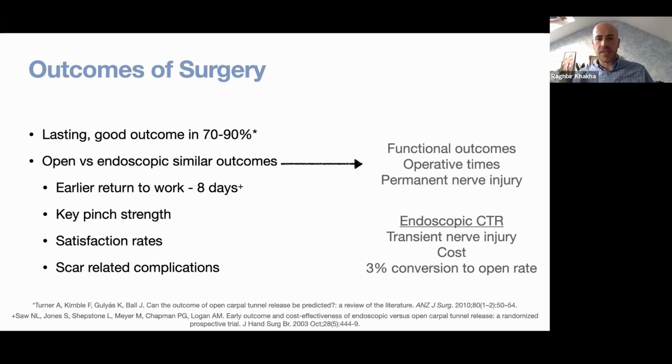Open versus endoscopic. Both have similar outcomes as regards the functional outcome. Even operative times in larger scale studies have been shown to be similar across the two. Looking at permanent nerve injury rates, the rates between the two have now been found to be similar. With endoscopic carpal tunnel release, the biggest advantage is that there's an early return to work.